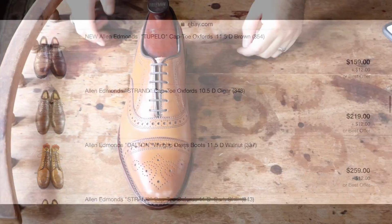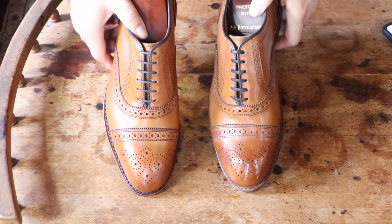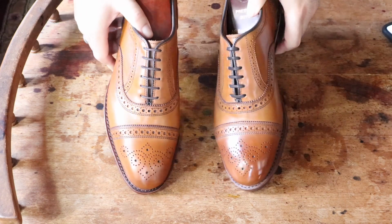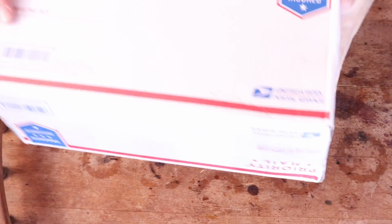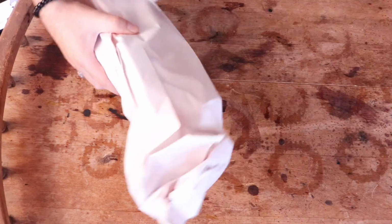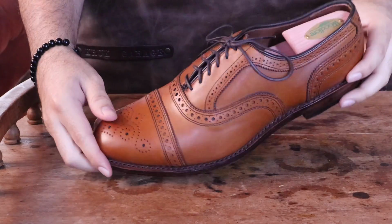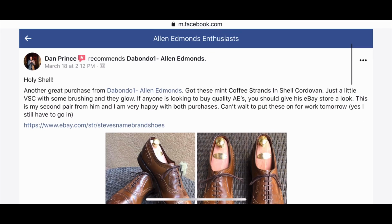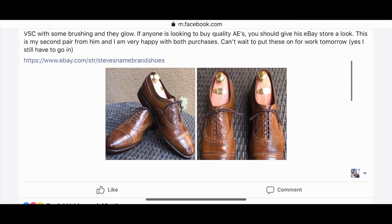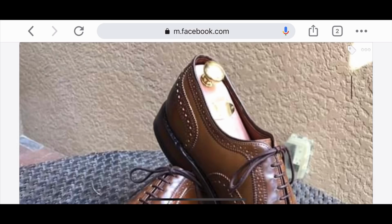I recently found these strands through them, and if you look at them in comparison to the retail pair I have, there's hardly a difference. Finding strands like these is not uncommon with Debondo1, and every single pair I've gotten from them has been this good. You just need to use the steps I've outlined and keep an eye out for a good deal. Just last week, a member of the Edmonds enthusiast group found a pair of rare coffee shell cordovan strands from Steve and Andy in almost new condition.